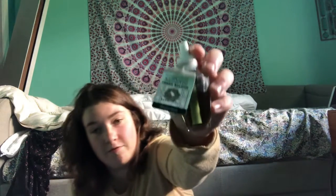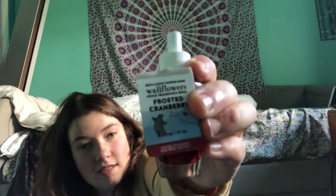And then, okay. So moving on to the next three I got, I'll be stocked up. So the next one is Fresh Balsam. I love Fresh Balsam. That's Fresh Balsam. Next one is Frosted Cranberry, my favorite. I might have to plug one of these in right now. Tis the season. And these are ones that I picked out, so I only picked out three.